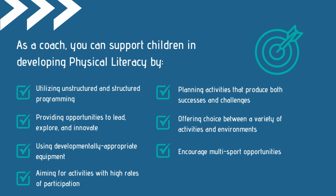So at the end of your season, encourage players to try different sports and activities and explain why it's important for continued success in sport and for continued physical activity. Support players who may want to take a month or two off organized sport during the off season. This can give them opportunities to explore and play freely with friends.